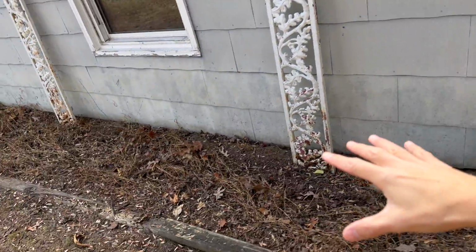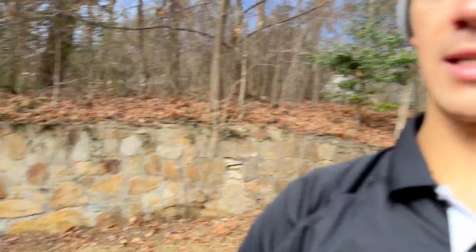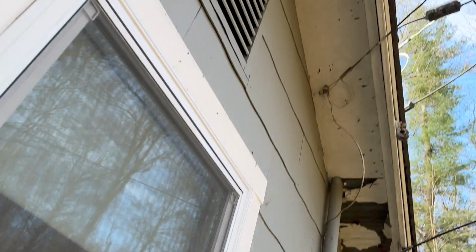This crawl space is really low to the ground. I didn't even have enough room to get on my hands and knees. I was just army crawling under this crawl space. And I couldn't inspect most of this portion of the crawl space very well, this back side of the house, because it was so low and there were floor joists that were going lower than I could squeeze through. So I have to note on the inspection that there were inaccessible areas inside the crawl space. There's an old wasp nest.